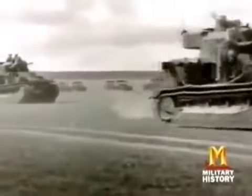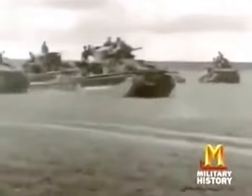By 1928, Britain is a hotbed of new ideas on how tanks should be built and used. It sets up the Experimental Tank Force, a highly mechanized all-arms unit that is years ahead of its time.